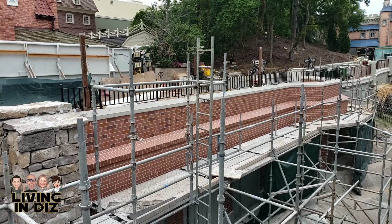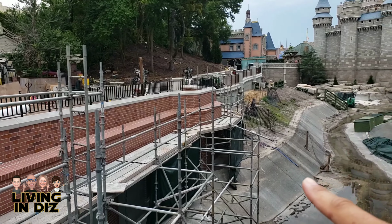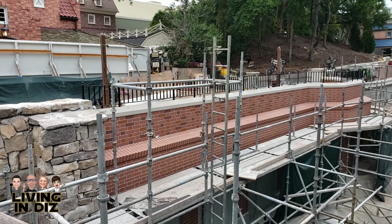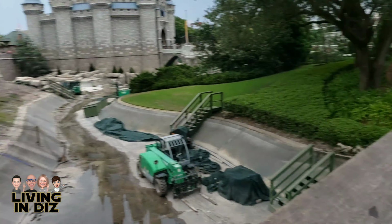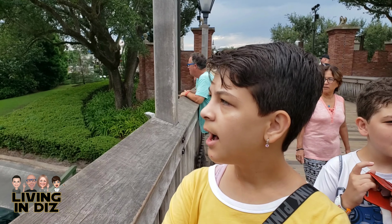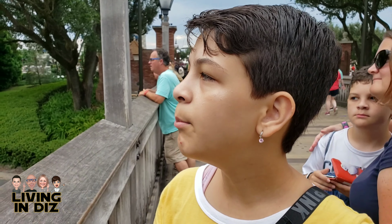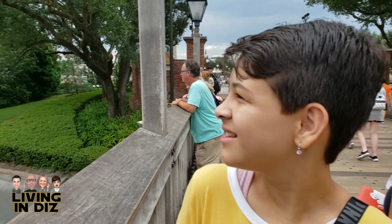Didn't see that coming. Look at this. The last update we did looked more like down there on the wall. Look at this. They've got the red brick effect. Very nice. That's a nice touch. Did not see that coming. Honestly, I liked it as is, but it just got old. But I don't think I like the brick. I don't think it fits.